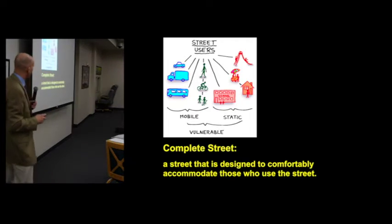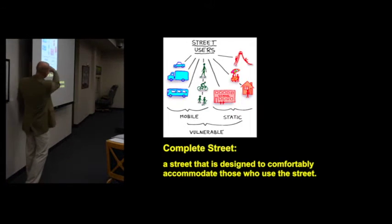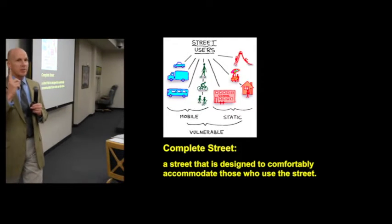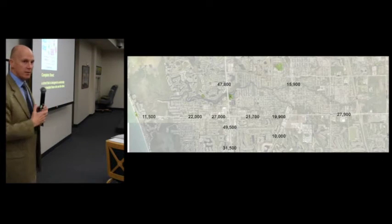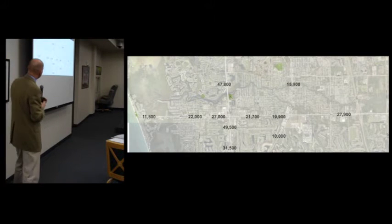That kind of thing. So the street has lots of different roles, and the street needs to support all of those different uses. The street's just not for one purpose. The street is definitely not just to get to I-75 and back. It's for all of these things. Here are the traffic volumes on the street.